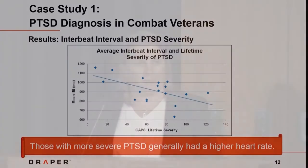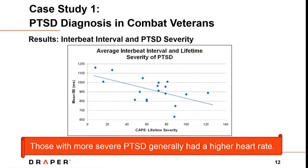So this plot is showing the relationship between interbeat interval and PTSD severity. Interbeat interval is the inverse of heart rate, so higher values indicate a lower heart rate. So in this example here, we see a negative correlation showing that people with more severe PTSD tended to have a higher heart rate. So that lower IBI indicates a higher heart rate. This is what we'd expect given the etiology of PTSD, but it was assuring that we did see what we were hoping to see there.